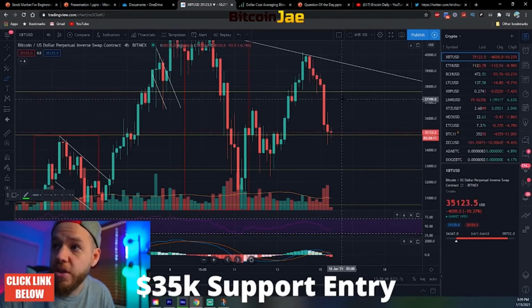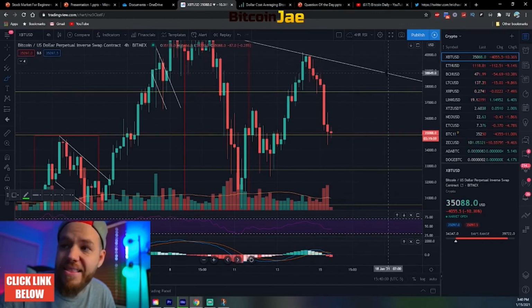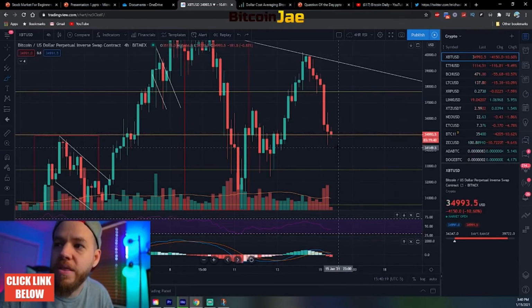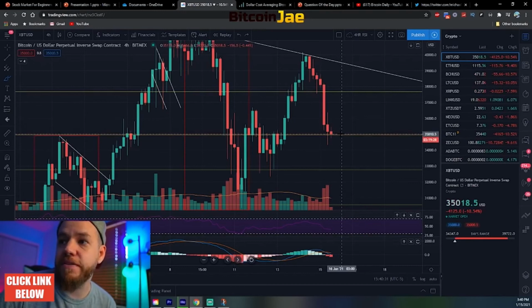Now, if you look at the chart, you see that the next resistance would be up around 37,000. And if we're using this descending resistance here, it's up around 38,000. This trade all depends on personal risk tolerance. If you can tolerate a $1,000 drop and stop out, and that still be less than like 4% of your portfolio overall, as long as you position it in that way, then it makes sense for you to take that trade. If not, then I would not take this trade.